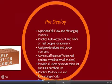So you want to be talking about this. You want to be scheduling these things to happen. And again, write them down. Write down the results. Write down the times and attendees for all the training classes that you do. Things like provide all users a new extension list. It's absolutely amazing. People have never even thought about doing that, and then they cut over the system and people don't know who to call.